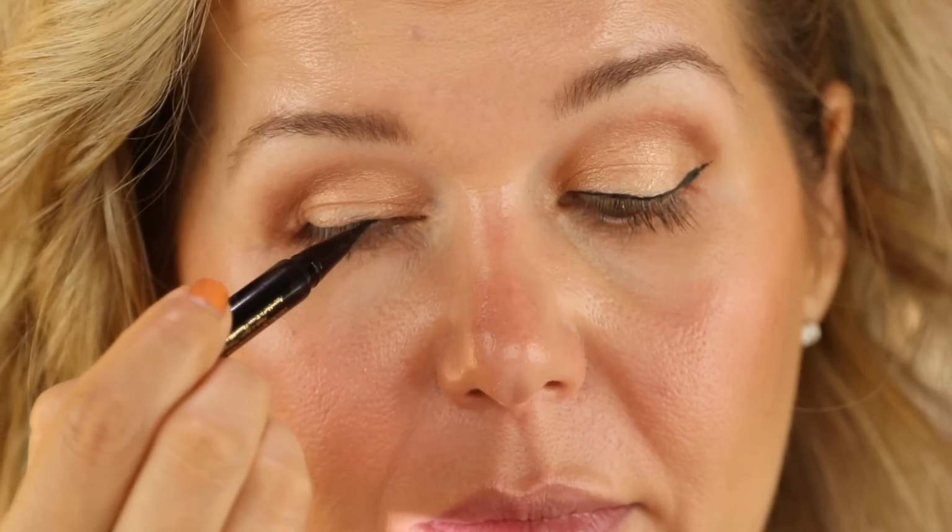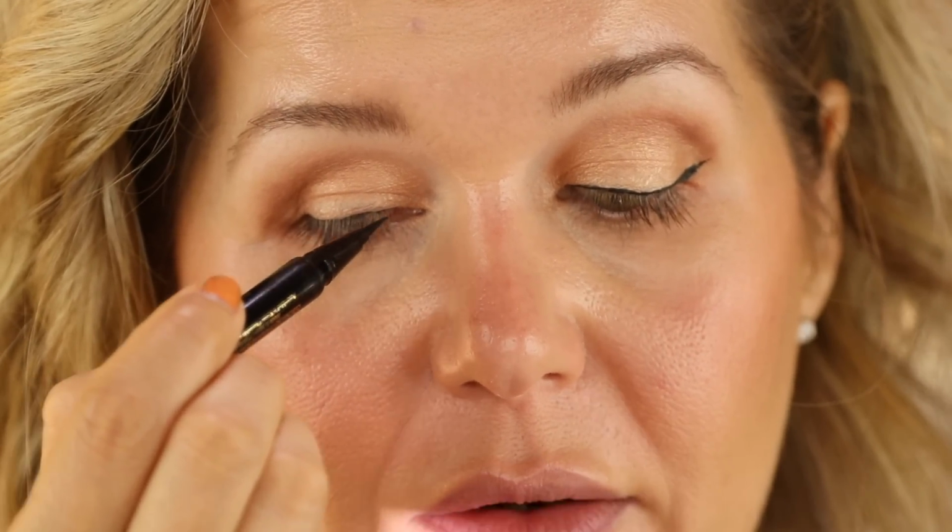So now I'm going to go into my blind eye. This one's a little bit easier, believe it or not, because I can see with the other eye. So I'm still going to use my little mirror, and same rule applies. I just do a very, very thin line along the lash line.